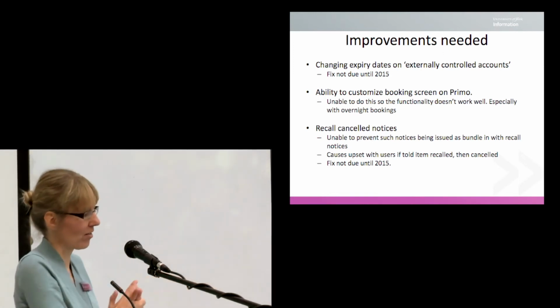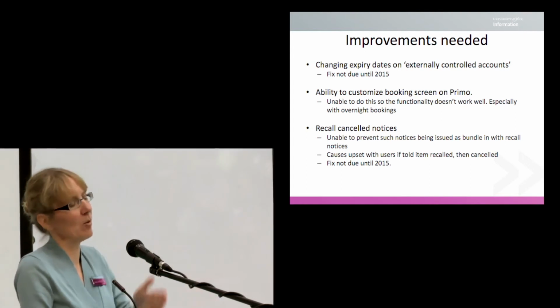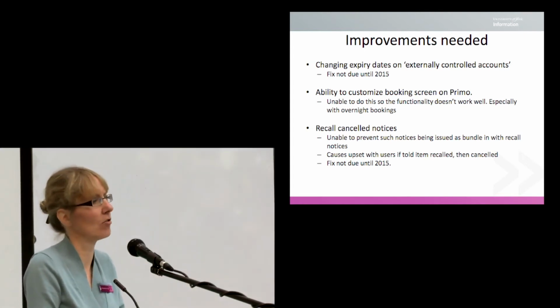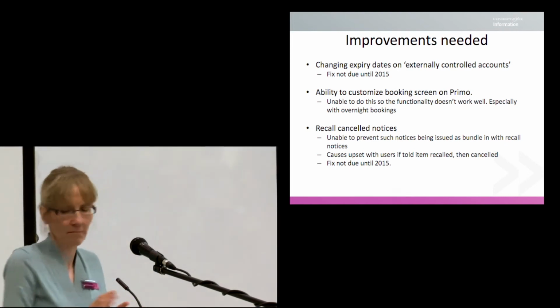Again, we were told by Ex Libris, yes, this will be available. I think it was supposed to be the November release, but that's now being pushed back to, again, I think the first quarter in 2015. So there are these little things that we'd really like to see improvements on.